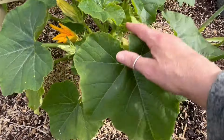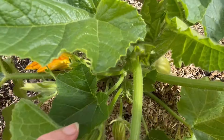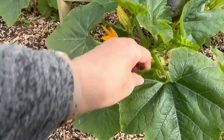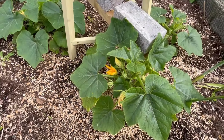I do have 1 fruit. Hang on, where's my camera? 1 fruit forming there. Yay! On that one, I think that's the only one so far. Yeah, they're all male flowers. But yeah, hopefully we'll get there.